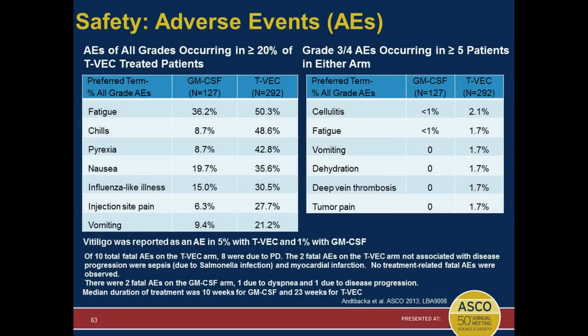First, from a safety standpoint, about 20 to 50% of patients had some type of adverse event, mostly generalized symptoms like fatigue, chills, fever, nausea, flu-like symptoms, and pain at the injection site. Importantly, on the right side of the screen here, the more serious grade 3 and 4 adverse events that occurred in at least 5 patients actually occurred quite infrequently, where the most common significant adverse event was a cellulitis or skin infection that occurred in only 2% of the patients who had the T-VEC drug. So overall, a very, very well-tolerated agent.